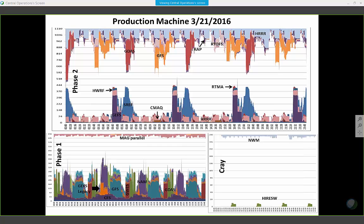So on phase two, you can see we have the GFS and the GDAS, the upgrade going in May. We have the RAP and the HRRR upgrade going in the summer. We have the Global RTOFS we hope to put in someday when the Navy's ready. And then down on the Cray, you will see the green. We have the first system that's operational on the Cray, which is the high-res window. And then the one system we're starting to run in parallel is the National Water Model.